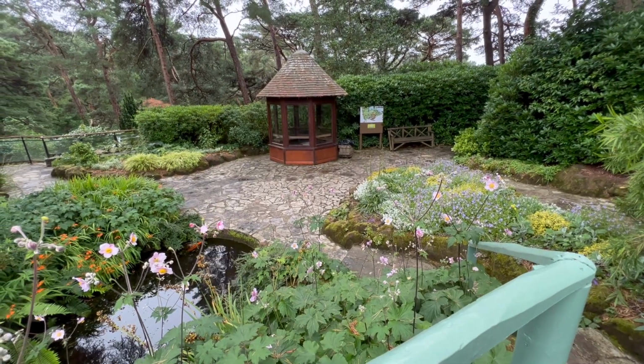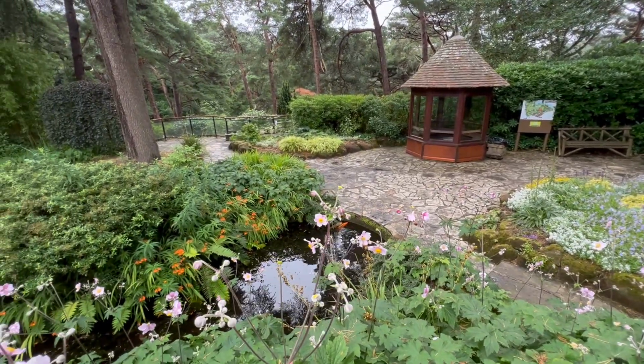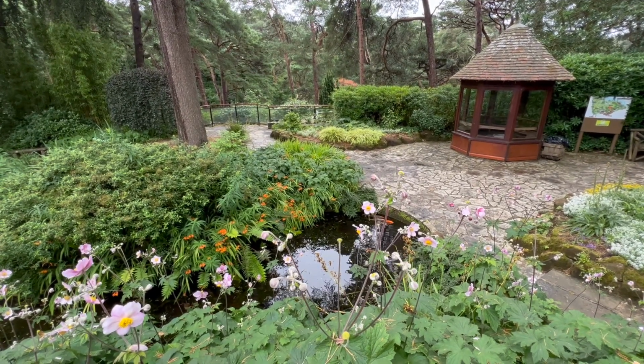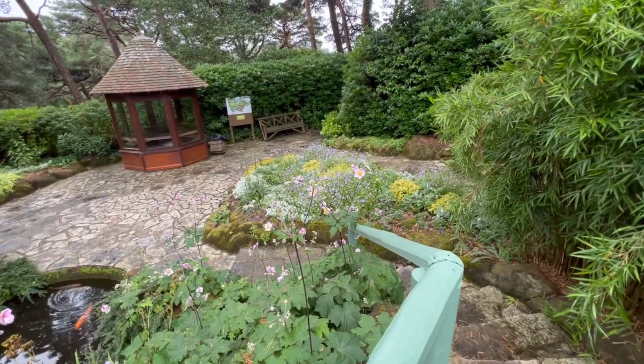But just lovely. And I know some of my own plants in my garden have really done well. Actually, March, April, slightly difficult, particularly March, because it was very wet and very damp. But the plants that have got through that have done extremely well. So kind of a well-earned break this year for them.